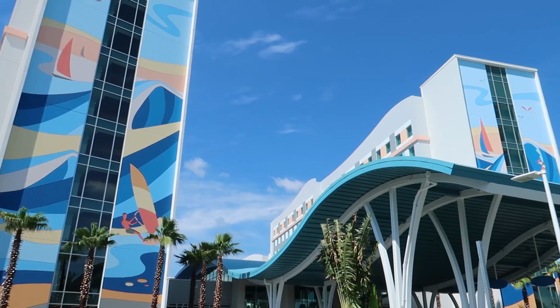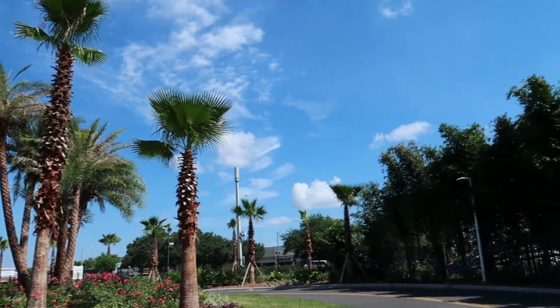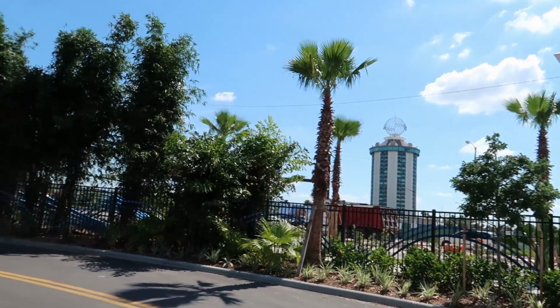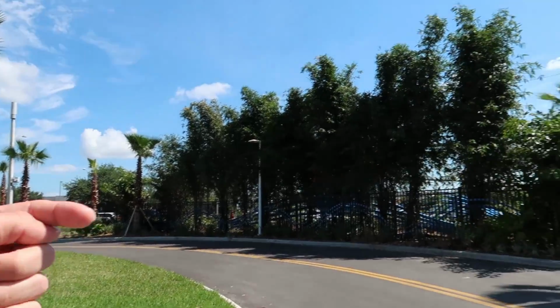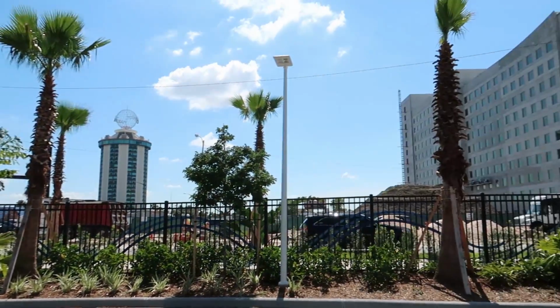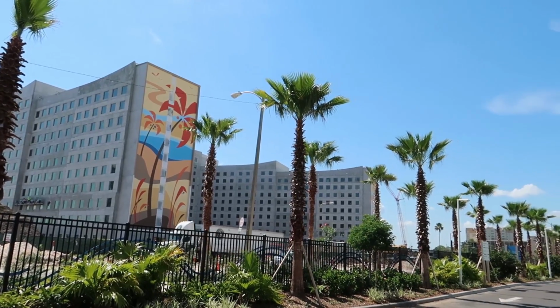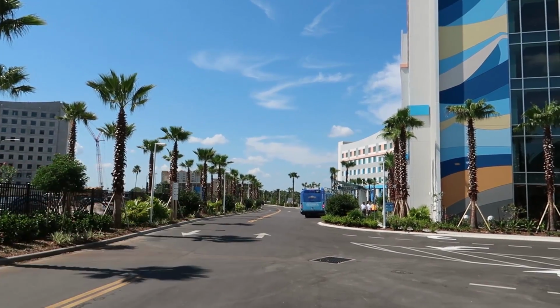So before we head inside, I did want to let you guys know one thing that was kind of a little bit confusing to me. Right here, we're on the corner of International Drive and Universal Boulevard, and I thought that the entrance was somewhere around here. It is not. You have to go down Universal Boulevard a little bit, past the Bayside Towers, which are opening in March of 2020, and go down a little ways, and there's the entrance down there.